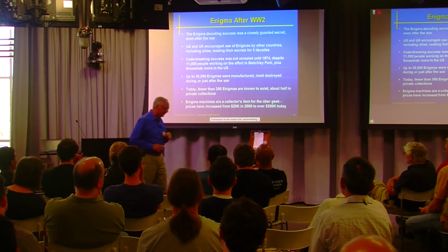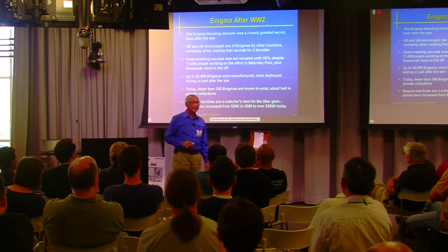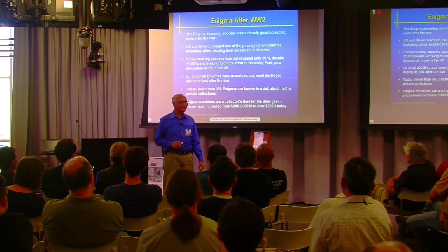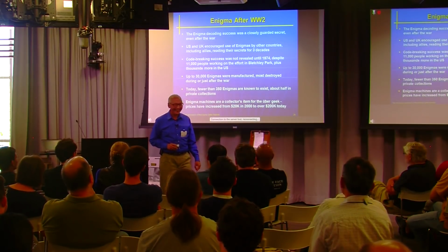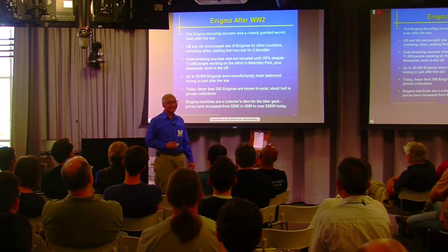So in the meantime, there were some of these Enigma machines around, some of them without the plug boards. And the US and the UK encouraged our allies to use these things. And our allies and enemies alike used them for 30 years. And unbeknownst to them, they were being cracked.